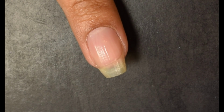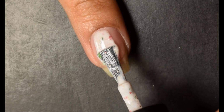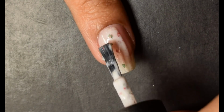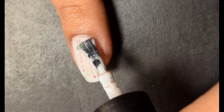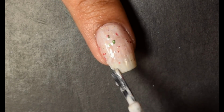This is described as a white Crelly with red and green metallic shreds and silver and gold galaxy holo glitters. So on the video, at least on my monitor, it's looking almost kind of pinky to me. I don't know if there's something going on with my monitor settings, but just know in person it is definitely white.